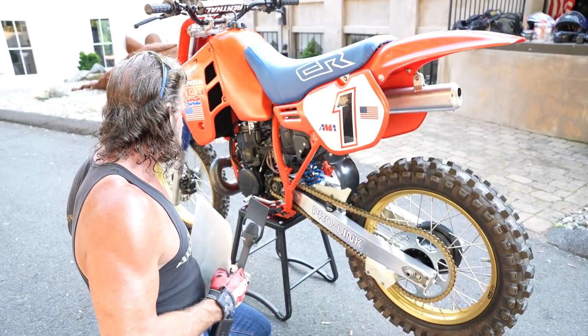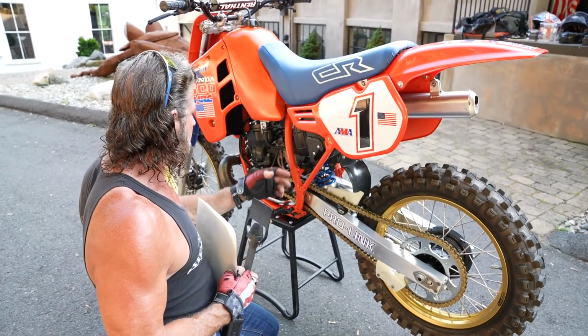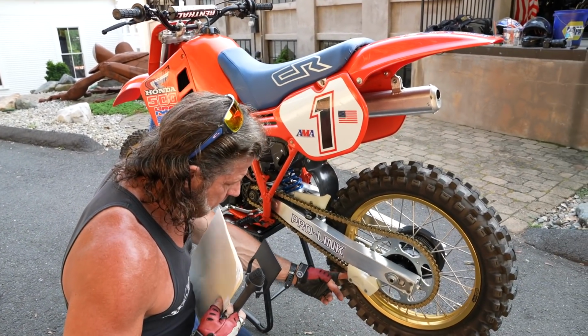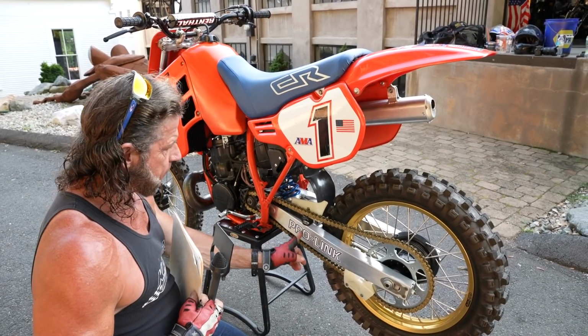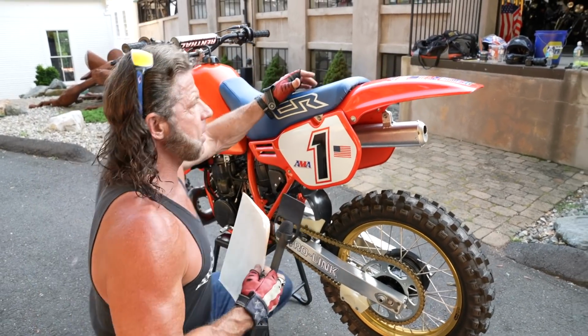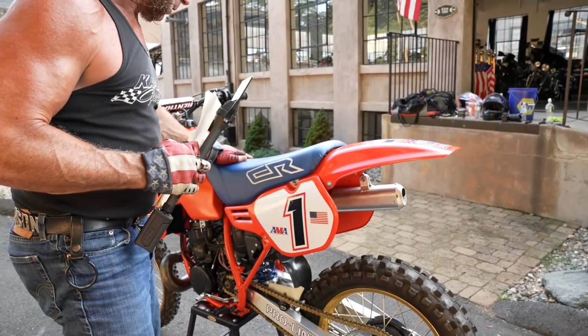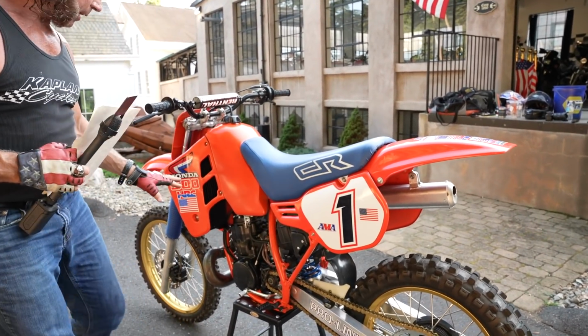The bumper looks brand new. It's got the Keihin PJ carb, a brand new air filter, brand new sprocket. The chain guide is brand new. The graphics on the swing arm are brand new. It's got a new rear fender, new side panels, new seat cover. The original gas tank's in mint shape.